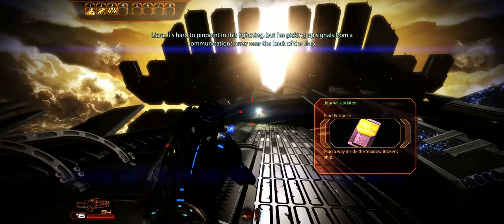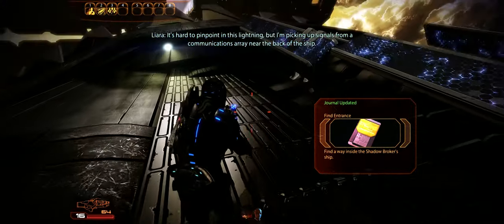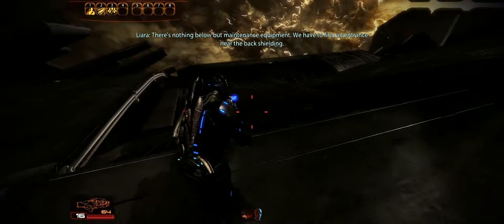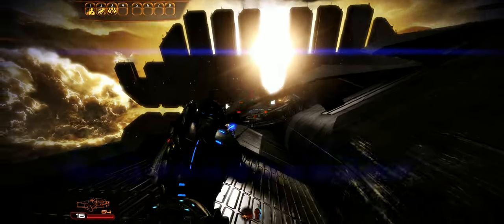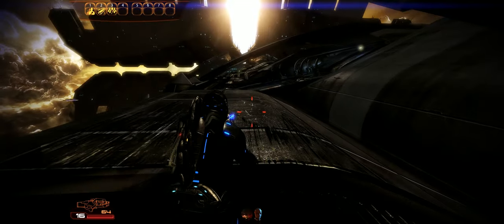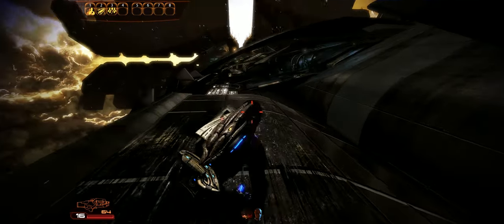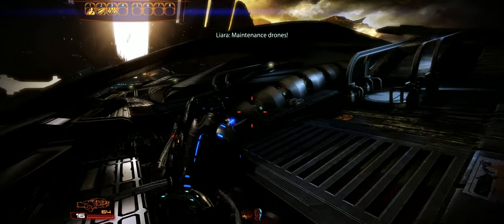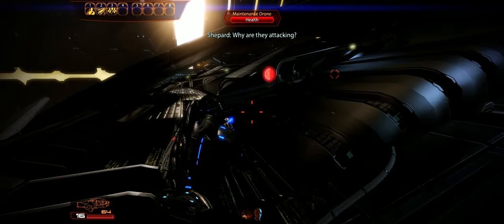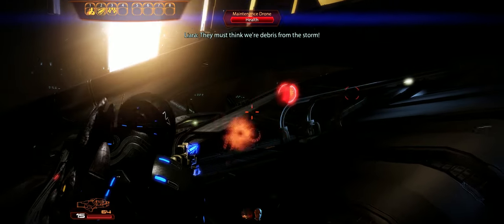Picking up signals from a communications array near the back of the ship. There's nothing below but maintenance equipment. We have to find an entrance near the back shielding. Maintenance drones. Why are they attacking? They must think we're debris from the storm.